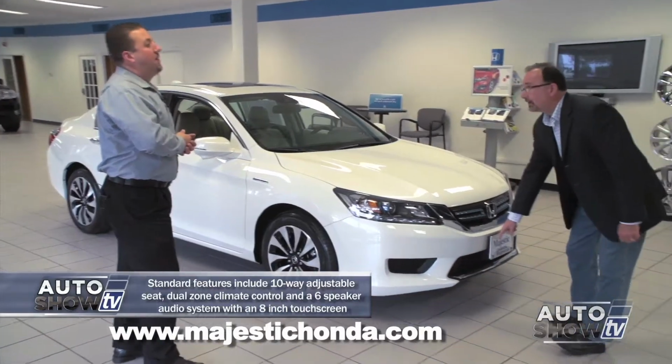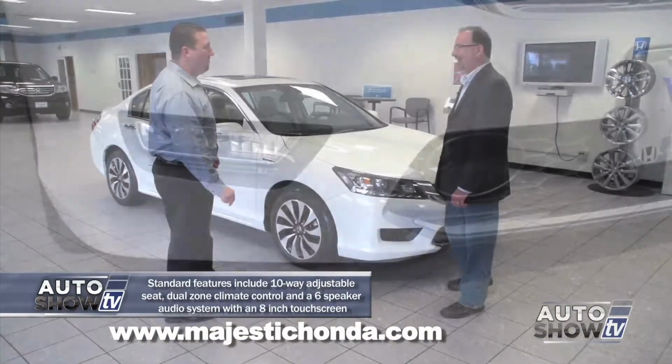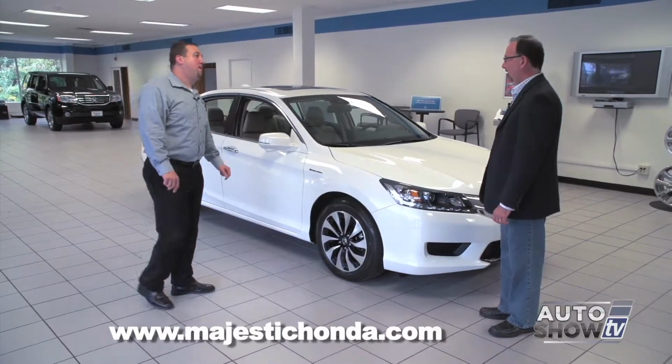Which is down here, correct? That's correct. Yep. It has an actual radar unit in the car that measures the distance of the vehicles in front of you. Yeah. And it's got the keyless. It does. This model has the push button start with the keyless entry, so you don't have to remove your key from your pocket or purse.